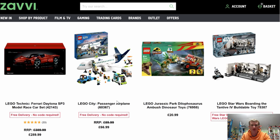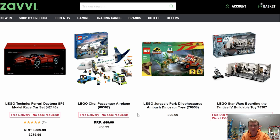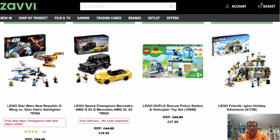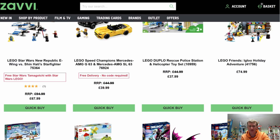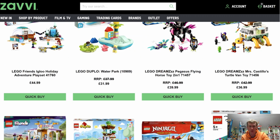£100 knocked off the Ferrari Technic, 20 quid for that. That is down to 38 from 50 for the Tantive, sorry. And then you've got the Passengers Airplane, 89 to 66. Everything has gone down. More Star Wars stuff, more Lego Speed Champions stuff. The Dreams, we haven't even got into that yet, so they're going to be in the big sales. They always are at the moment.